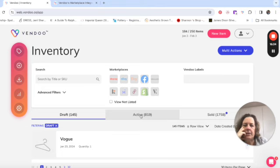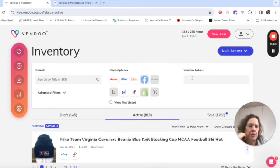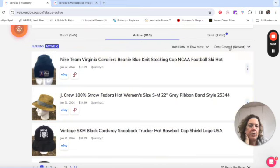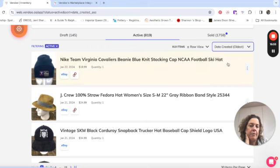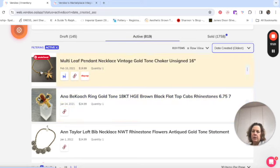Okay, so let me do this. Let's go to active. As you can see over here, there's Vendoo Labels. So if you had created any kind of label and you wanted to look for a specific item, you could do that. You also have a search bar. Now these are the active ones. I could switch to date created oldest, which is kind of funny because some of this stuff is, you know, okay, so like this one's been listed way too long. And I just recently did this, but I'll just do it again.